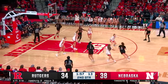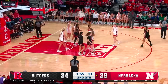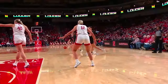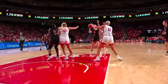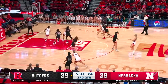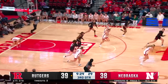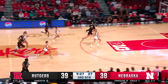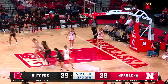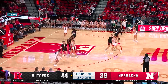Here's Herter with it. She'll drive into the paint. Little floater for Herter and draws the foul. Big shot for the freshman, Jillian Herter. The 0-10 Scarlet Knights on the road in Lincoln. In a hurry. Physical and strong. Shelley with the take. Knights block from behind. Bates is a... Adam Stepbrew, nice. In clock time in the last 3.5 minutes. Make it 4 minutes.